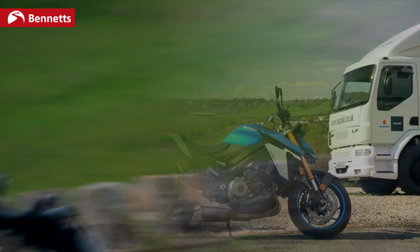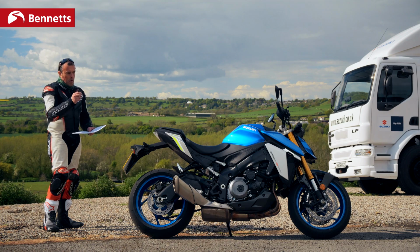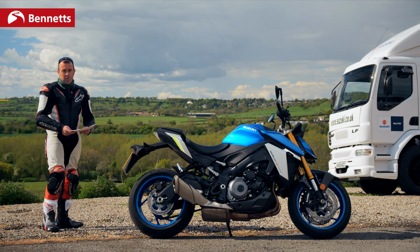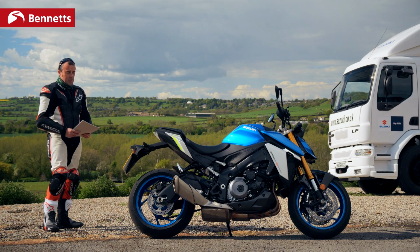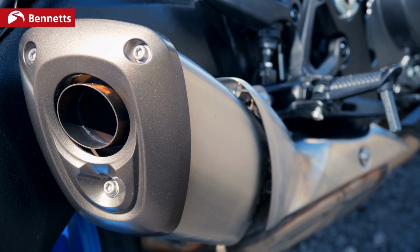And for 2021, they've increased the power slightly. It's only gone up 1 or 2 horsepower, but it now revs 1000 RPM more. The motor is Euro 5, like we've come to expect with everything in 2021, which means it's a complete new exhaust with the new 2 catalytic converter.